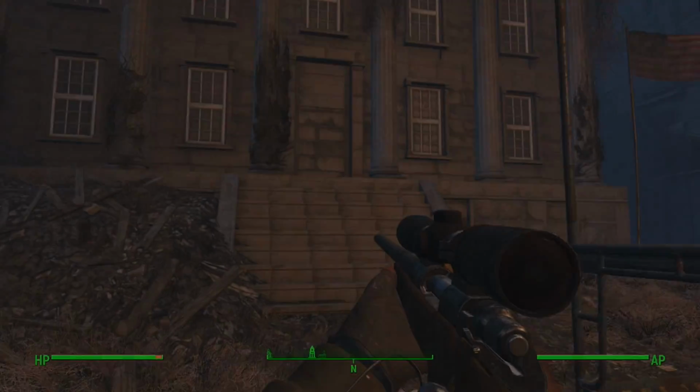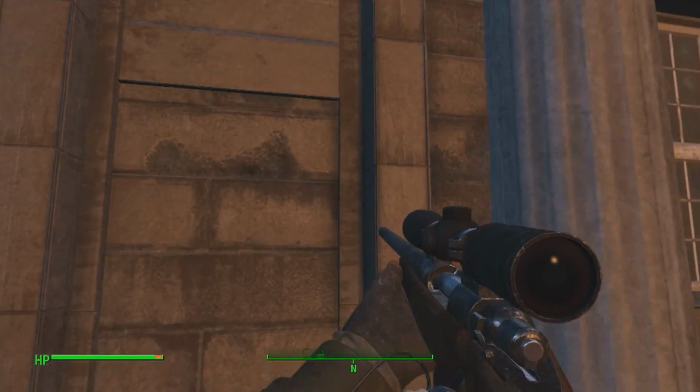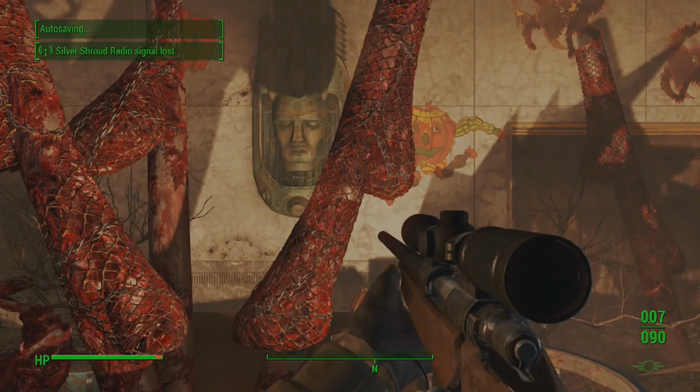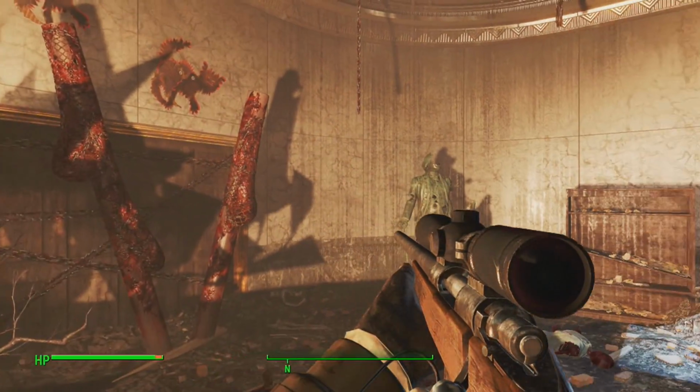So for those of you guys who are wondering where you can see these international holidays dotted around the wasteland, I'm going to be showing you where you can see the Happy Halloween. All you're going to want to do is come over to the customs house, make your way in through the secret door. Once you have made your way through the door, you'll be in some sort of grisly, grimy, and very spooky room.